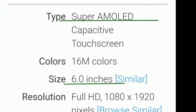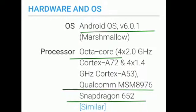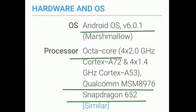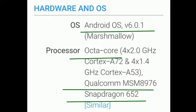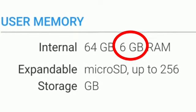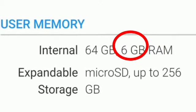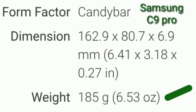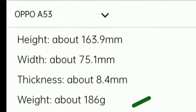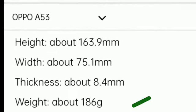It is Super AMOLED touchscreen, 6 inches size, Android V601, octa-core, Qualcomm Snapdragon 652, internal memory of 64GB and 6GB RAM. So this is the advantage over Oppo A53. With regards to weight, Samsung C9 Pro weighs 185 grams and Oppo A53 weighs 186 grams, almost the same.